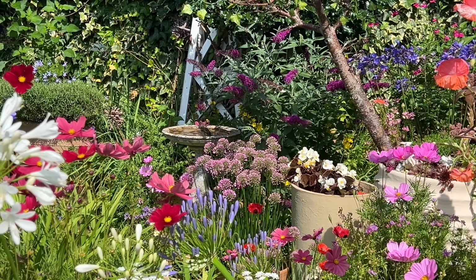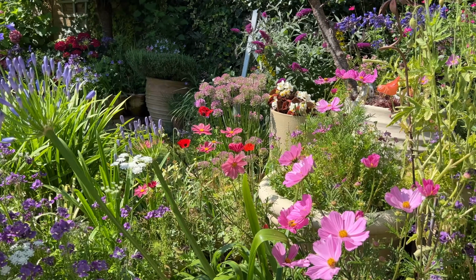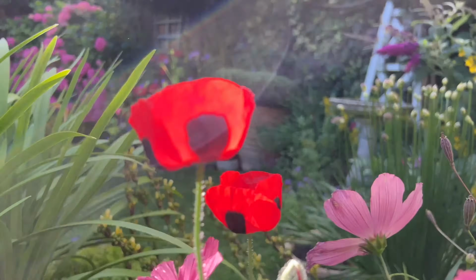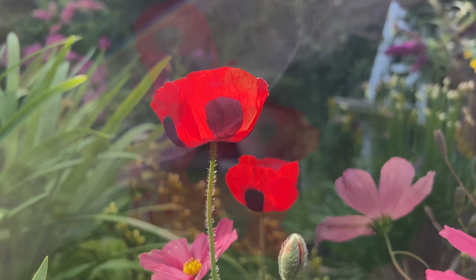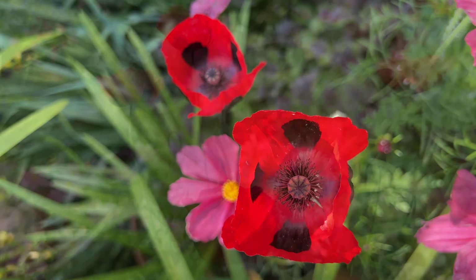We were a little disappointed in June that none of our Ladybird poppy seedlings seemed to have come true from seed harvested last summer and sown in October, but happily our cheerful old friends are back, emerging a little later than expected. Good things are worth waiting for.